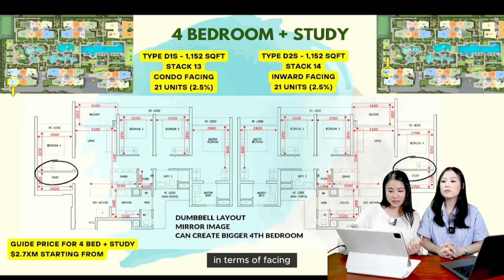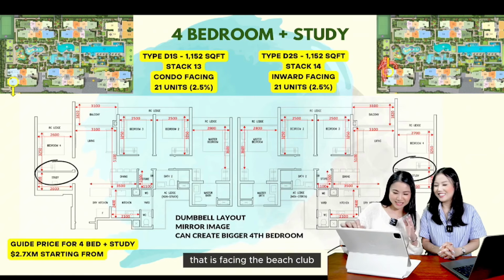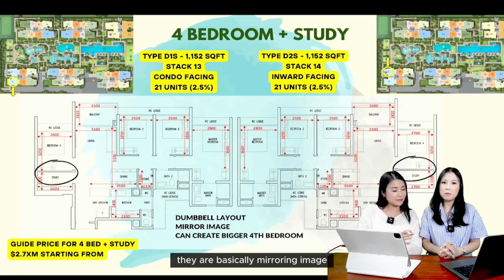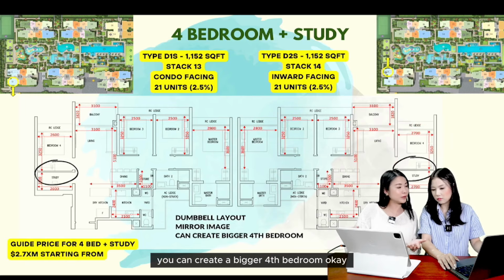In terms of facing, they are actually closer to the beach club side. Yep. Not sure if it's because all the kids are here, but anyways, you have one that is facing the beach club and the other one that is facing the condo. They are basically mirror image. So the only good thing about this layout is that you can create a bigger 4th bedroom.